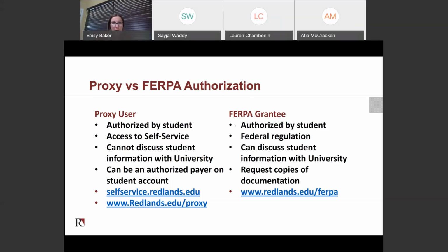The FERPA grantee is, again, that Federal Educational Rights and Privacy Act that I was talking about earlier. And what that allows us to do is really have a conversation with you or any other third party about your student's record. This can include grades. For purposes of today, it really means financial aid and billing information. But this is what really opens up our ability to have that conversation.